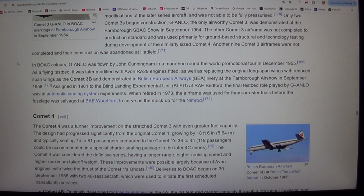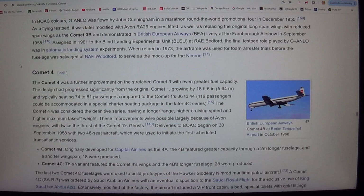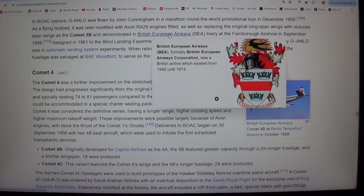As a flying test bed, it was later modified with Avon RA.29 engines fitted, as well as replacing the original long-span wings with reduced span wings as the Comet 3B and demonstrated in British European Airways livery at the Farnborough Air Show in September 1958.